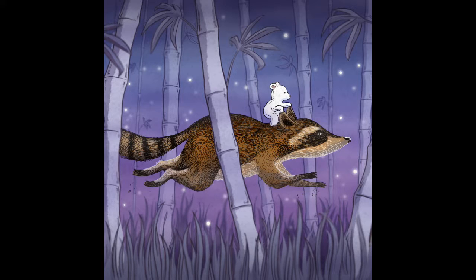And I mean, the color. Magical. Yeah, and the color on the raccoon, the rendering and everything, that's perfect.